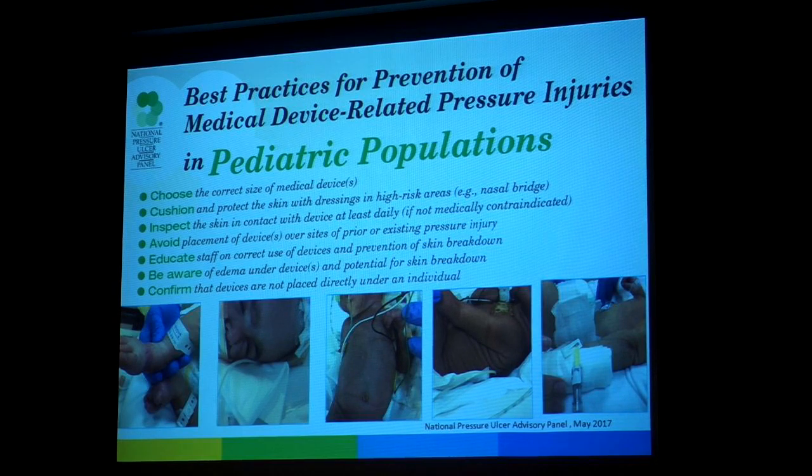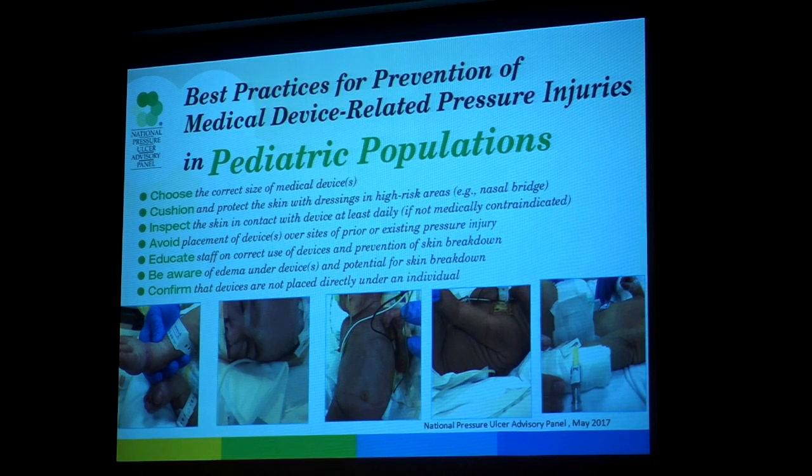Prevention is the gold standard for any pressure injury. The National Pressure Ulcer Advisory Panel in 2017 released the best practice for prevention of medical device related pressure injury. If you follow all of these interventions, that would be the appropriate measures as a neonatal ICU nurse for prevention of skin injury.